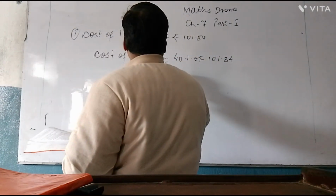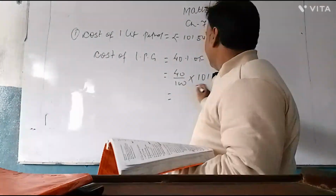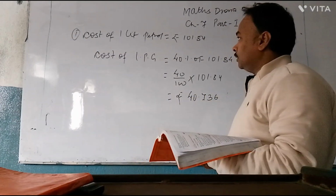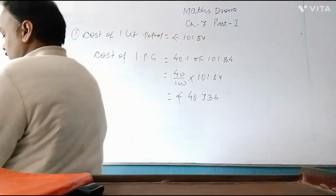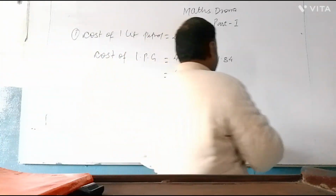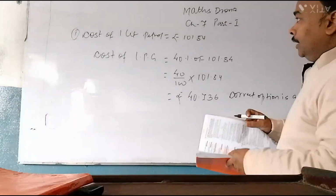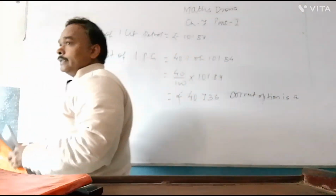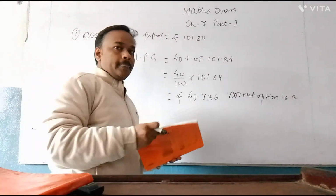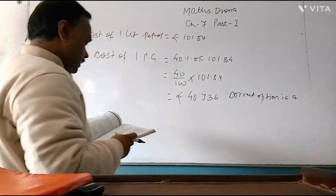So the cost of 1 liter of LPG is 40% of 101.84, which is equal to rupees 40.736 in decimal. So this is the solution of question number 1. Correct option is option number A. Here cost of 1 liter of petrol is given and cost of LPG is 60% less than the cost of petrol. 60% less than means its cost is 40% of the cost of petrol. Then 40% of 101.84 is near about 40.736. So correct option is A.